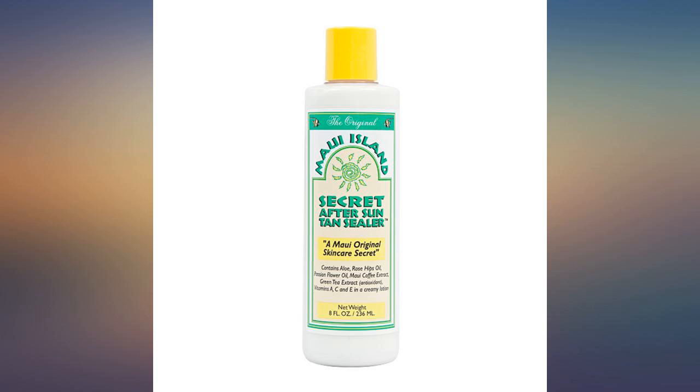I purchased the Maui Island Secret After Sun Tan Sealer along with their browning creme. After I got tan, took a shower, then applied. It has a nice light flowery and coconutty scent, which I liked. If there was some minty cooling effect, that'd be great. But for the purpose of sealing the tan, I think it's doing a great job.